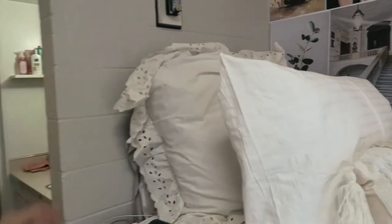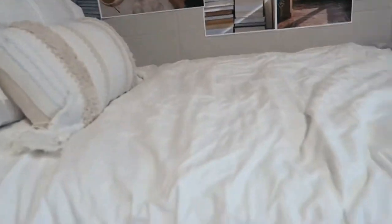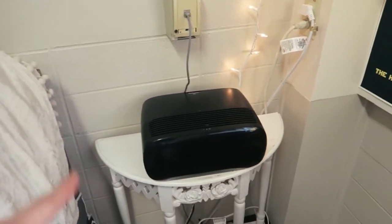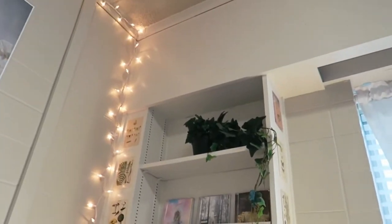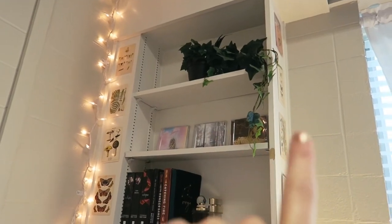And my bed, I have a European pillow, regular sham, and then the small throw pillow from Amazon. My duvet is from IKEA. Oh, also my Taylor blanket. The duvet's very thick and fluffy, and the duvet cover is also from IKEA. And I just have this blanket on the end. And here is a little table that I've always had with an air purifier, obviously, because this place is dusty. My shelves over here, little plant from IKEA. Three little beautiful CDs.